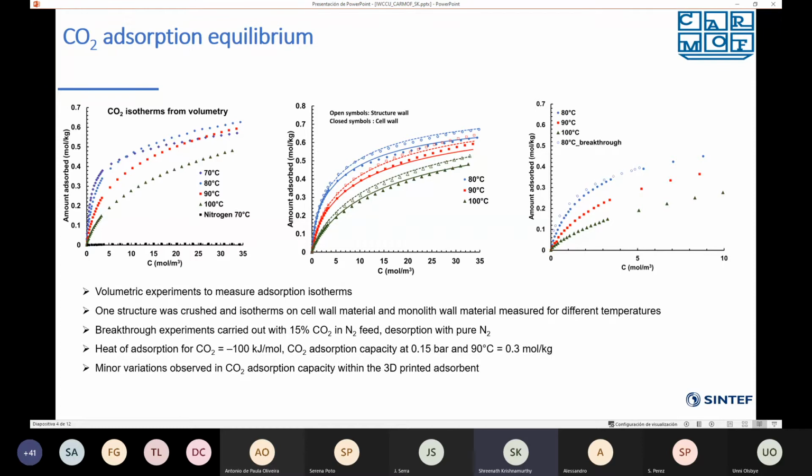And for the volumetric system, we had to crush one of the structures because the volumetric cell was not big enough for the structures. If you see the graph on the left, which shows the adsorption isotherms, as expected for an amine containing adsorbent, the nitrogen sorption is more or less negligible, whereas CO2 adsorption is far higher than that of nitrogen. When we did the volumetric testing, we also took samples from two different parts of a single structure. One is a part of the structure that constitutes the channel walls. The other one is the external part of the structure, and we can see some minor variations in the CO2 adsorption capacities between the two parts of the structures. Next slide, please.